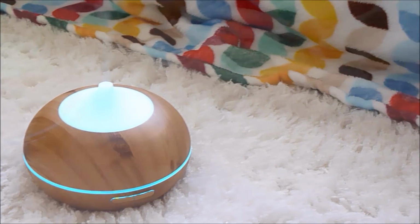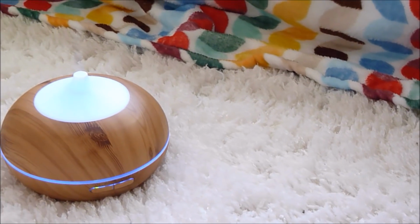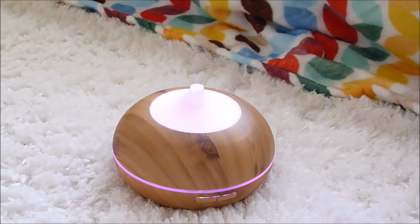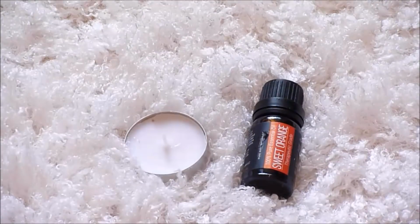It is affordable. It's more affordable than a lot of the other diffusers out there, and the aesthetic is just really pretty and calming for me. So this is one way that I love to use it.